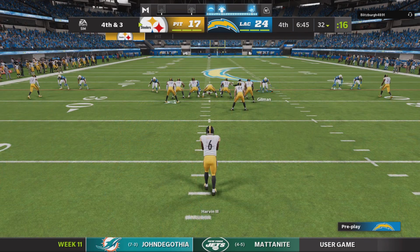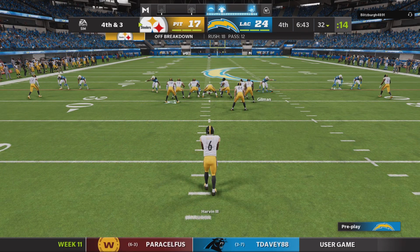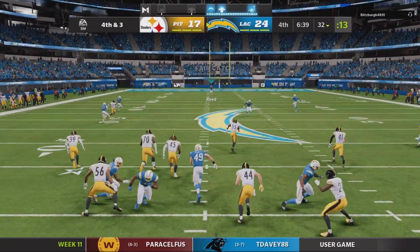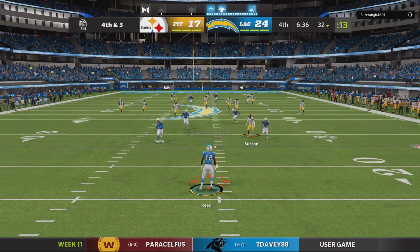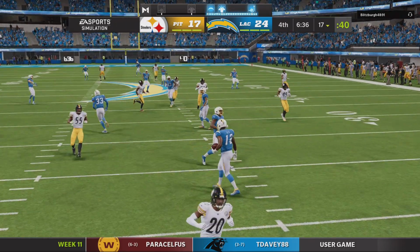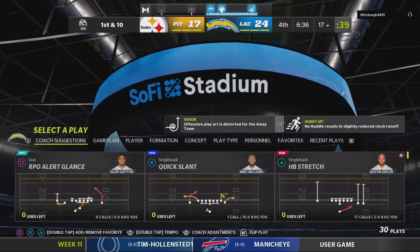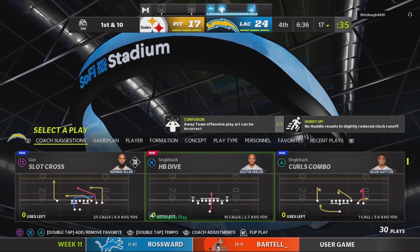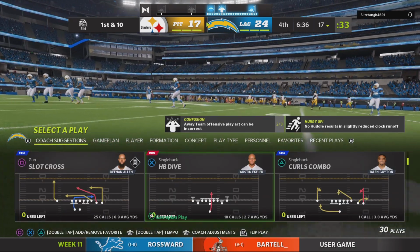4th down now. The Steelers send out their punter, as he'll punt it away for the 2nd time. Fair catch called for and made at the 16 or maybe the 17-yard line. So a change of possession here on the punt, and it'll be Charger football as they take over.